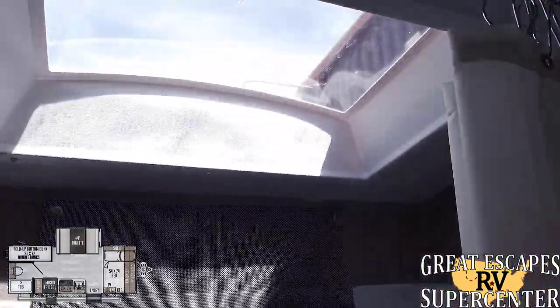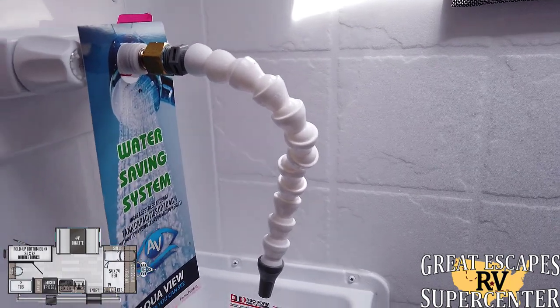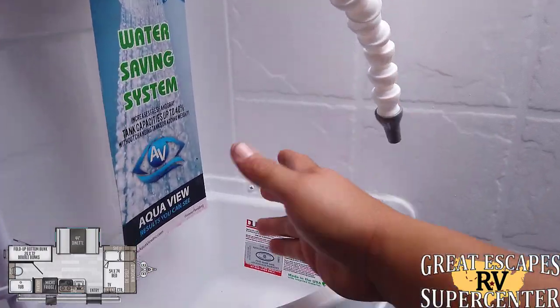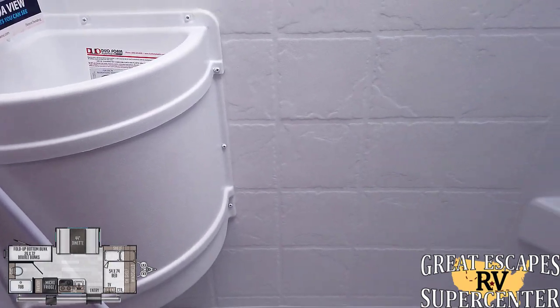Got a nice skylight right here. Beautiful shower. It does include the actual sink in the shower, so that does save as far as space goes, but I like this. Very cool. Rinse your hands off right here. Makes it very easy. You don't have to have that additional area where you're trying to have a sink.